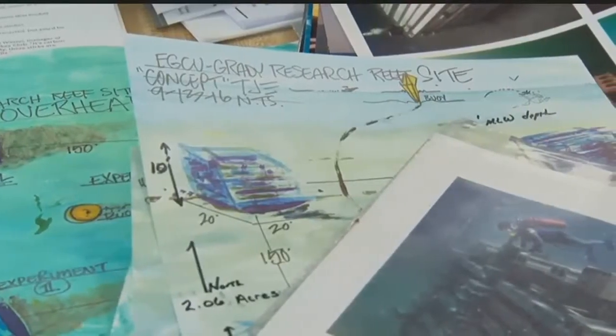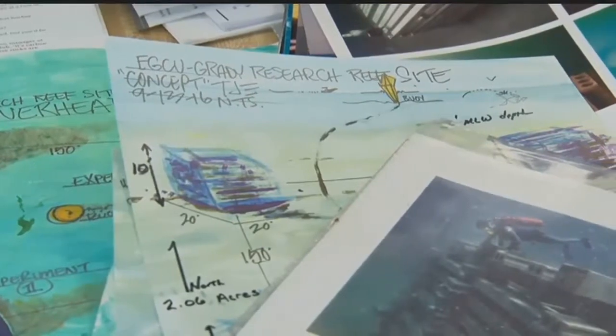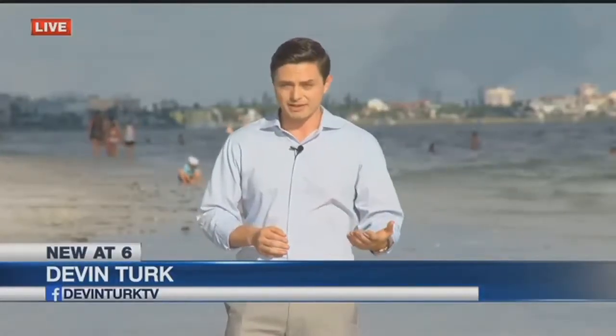Lessons that can only be learned from the bottom of the Gulf. And it's not just for students and staff. You'll be able to dive off of it and fish off of it as well. Right now they're in the fundraising and permitting phase, but they hope to have the reef out in the water here by the end of the year. Live in Fort Myers Beach, Devin Turk, NBC2.